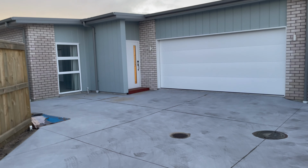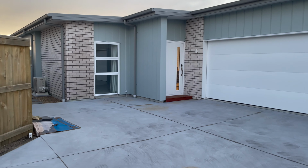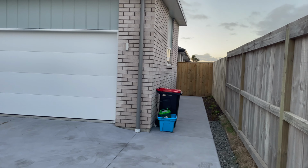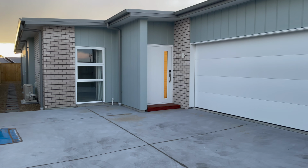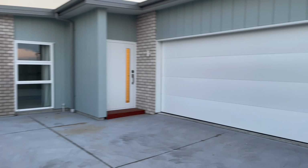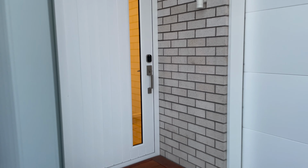I actually really like it because it gives us the privacy, and then Charlotte has all of that area to play, which is super nice. I will show you the back of the house and everything while we're doing the house tour, but I just want to show you outside of the house, and we are going to go ahead and go in.